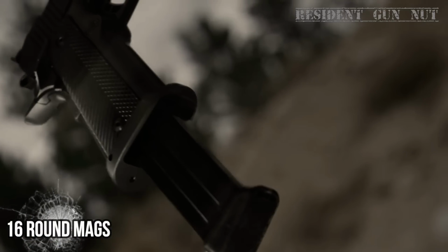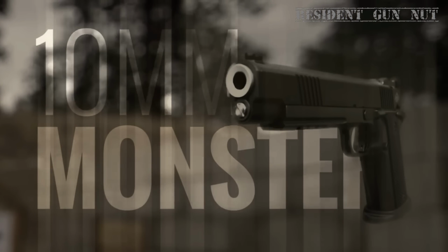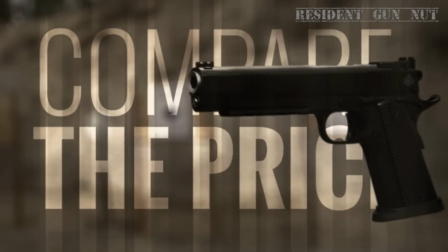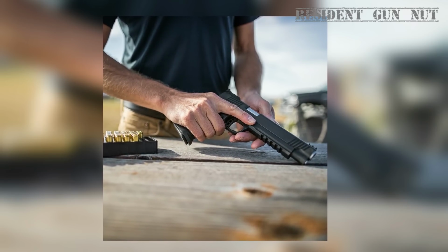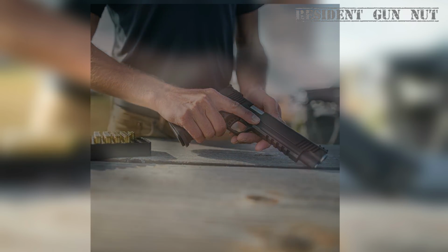And with 16 of those little speed demons in the mag, the Big Rock has an astounding combined energy of 11,664 foot-pounds of force at the muzzle. The Big Rock is priced at an MSRP of $1,319, making it a great value for a gun of its quality and effectiveness. Its large magazine capacity and high energy output make it a smart choice for anyone seeking a dependable handgun for bear defense.